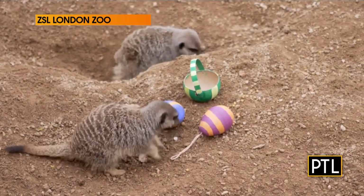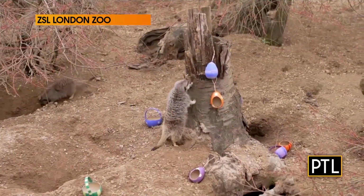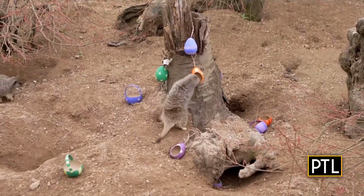And I love meerkats. They remind me of, do you remember that movie, Life of Pi? I remember all of it. I never really saw it. Yeah, they were on the island, and they're always inquisitive, very aware creatures, and they're just fun. I think so too. Yeah.